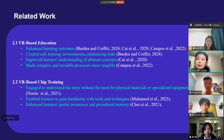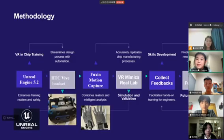It engages learners to understand the steps without the need for physical materials or specialized equipment. And also, it enables learners to gain familiarity with tools and techniques. And also, it enhanced learners' spatial awareness and procedural memory.